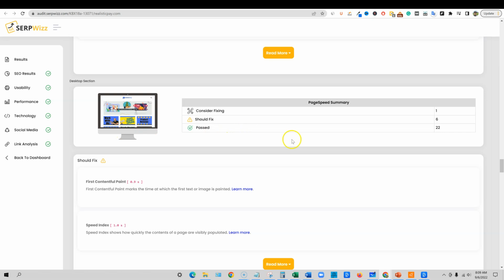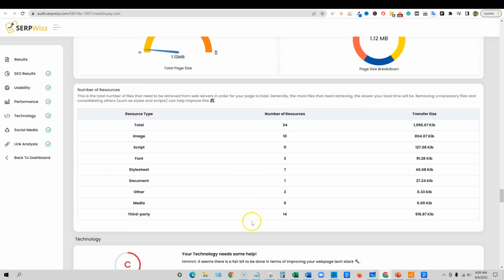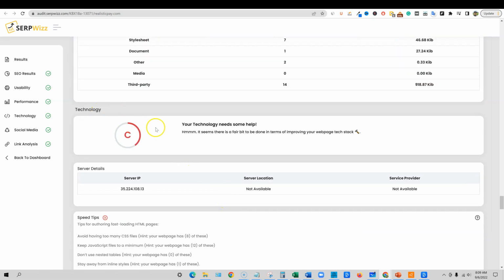So this is a pretty detailed report. I haven't done Screpy yet, but it reminds me a little bit of Labrica. I think that's the software. There's another one that goes really in depth like this. So this is really good. And then look at these graphs right here. Page speed info, server response. I mean, everything's super fast right here. Page size breakdown. So you can actually see this. Google likes your speed, meaning your users will as well. And then we're just going to keep scrolling through here. So technology, your technology needs some help. So this is what I didn't really understand.